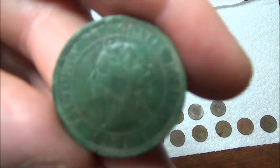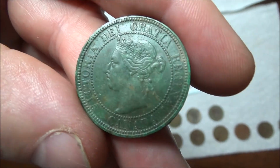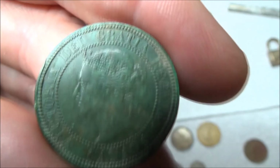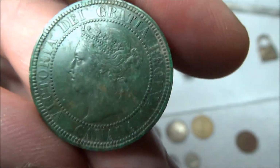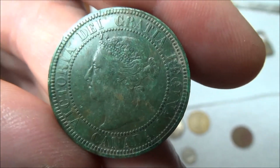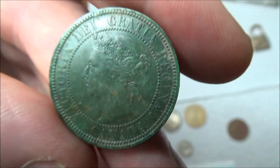Queen Vicky large cent. This is the last year that Queen Victoria was on the Canadian coins, but the detail on that is just absolutely incredible. It wasn't in circulation for very long before somebody lost this.